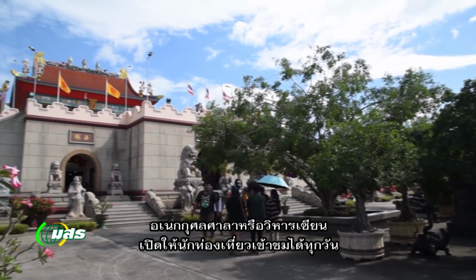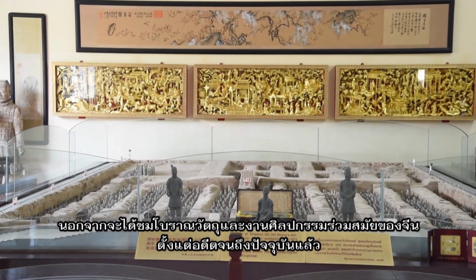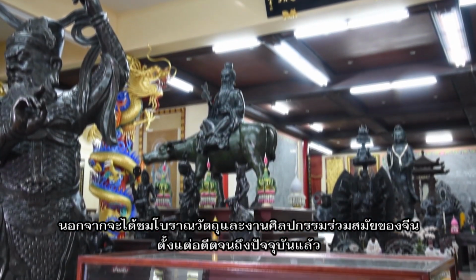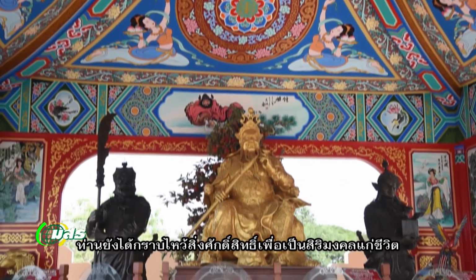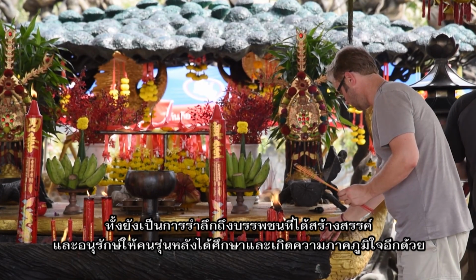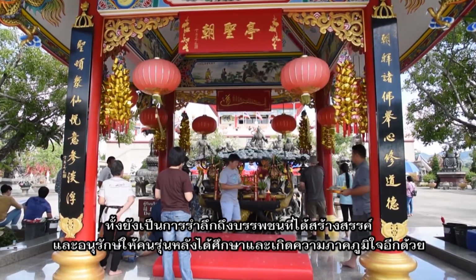Anek Kusala Sala or Viharn Sian, it's open every day. Here, not only can you see outstanding examples of Chinese art from ancient times after the modern era, but you can also pay obeisance to sacred objects to make merit, and you can reflect on our ancestors who created and preserved great art for future generations to learn about and feel proud of.